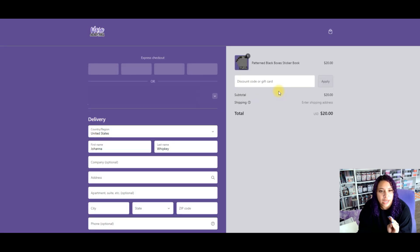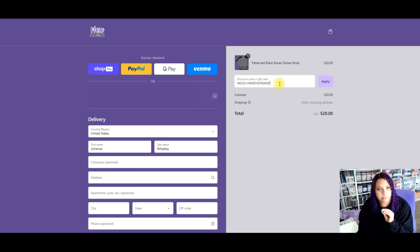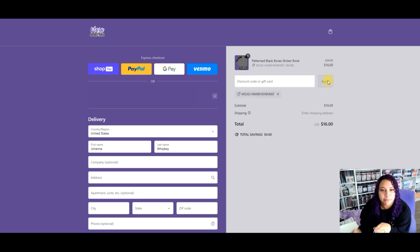This is going to open up, and then right over here where it says discount code or gift card, I'm going to paste that code right in there. And now I feel like this is a step a lot of people miss. You've got to click the apply button. So click the apply button. Now this is where I'm going to double, triple check. Did it come off? Yes, it did.